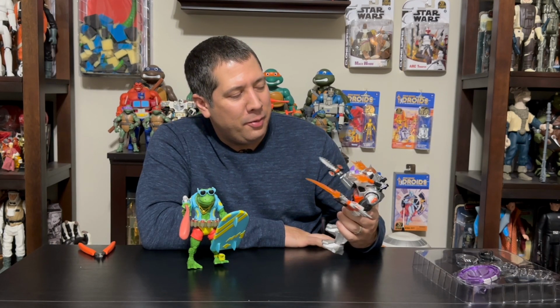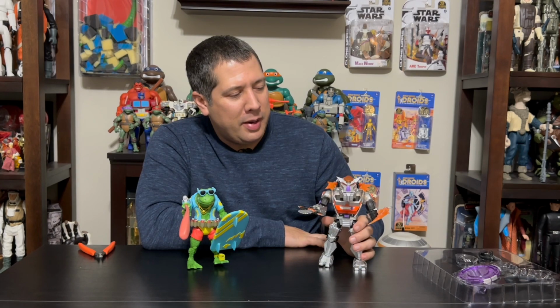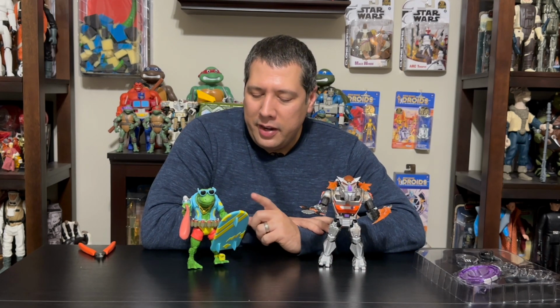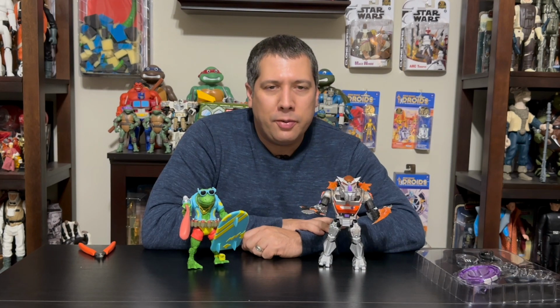This was a fun one to see, and kind of a deep cut in the line, I think. Not as many people had this character growing up because he came out toward the end of the line. So fun to get this guy either way, and obviously fun to have this much more beefed up version of Genghis Frog. So that's all for this time.